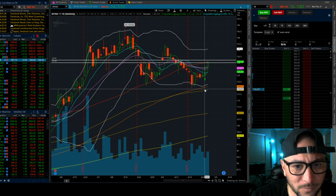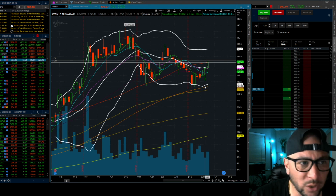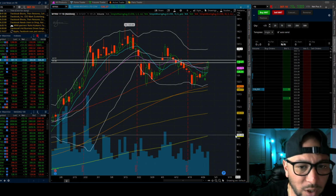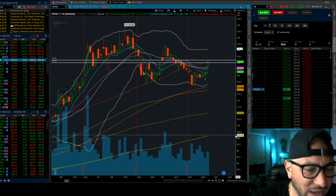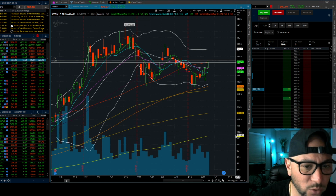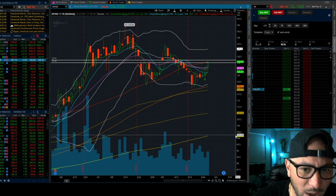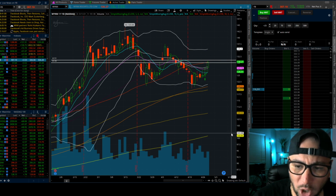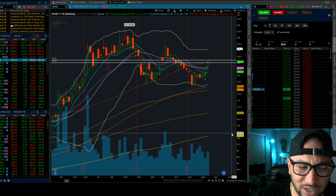So take a look at Win, see what I'm looking at. Take a look at that 131 level. I am going to play it off the hourly chart. So I normally for my swing trades will use the daily chart and I will use the hourly chart during the day just to kind of monitor the trade. But go ahead and check it out. That's what I will be looking at tomorrow.